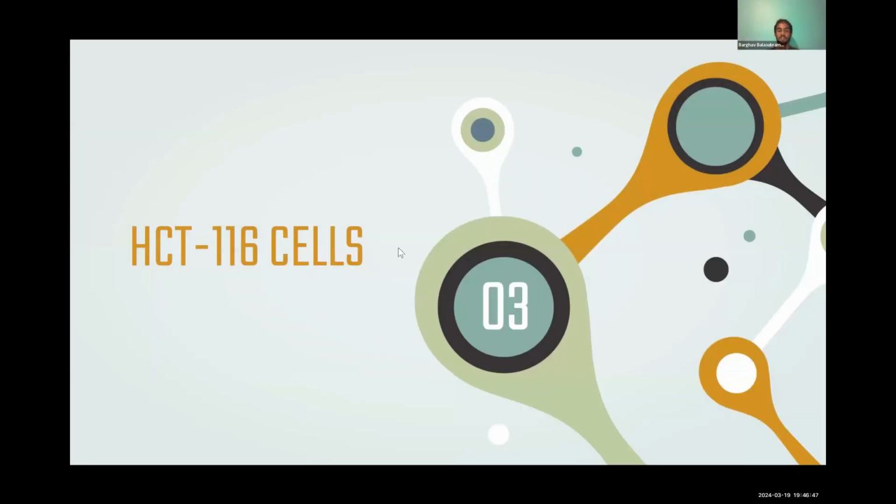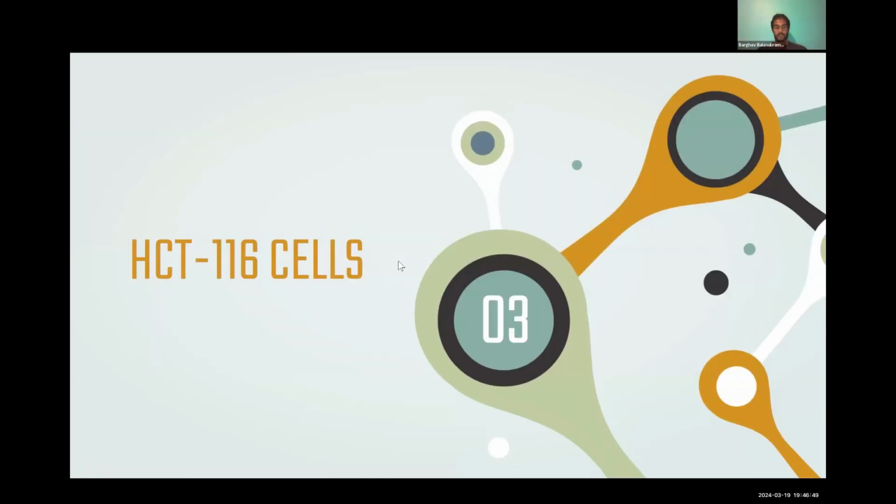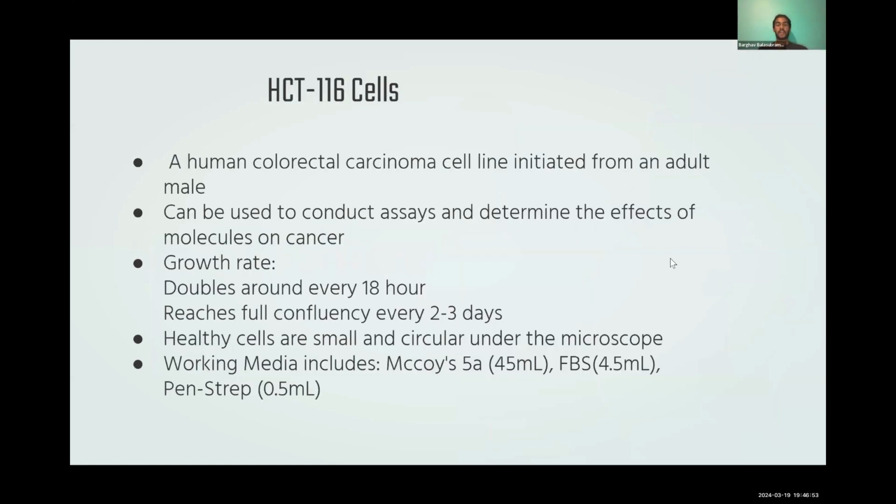So next we're going to be discussing the cells that we used in our research. To conduct our research, we used the HCT116 cell line, which is a human colorectal carcinoma cell line, derived from adult males. The cell line is very commonly used, and it's very useful in conducting assays such as apoptosis assays, and you can use that to determine the effects of different molecules on cancer cells.